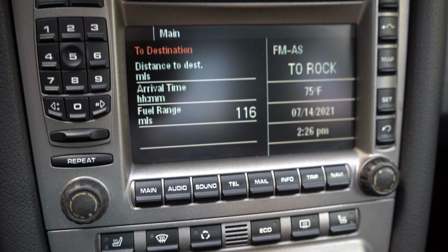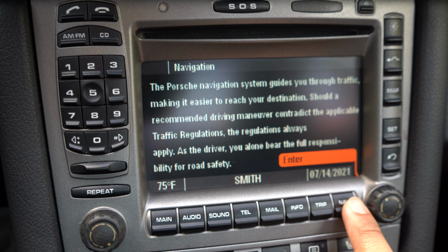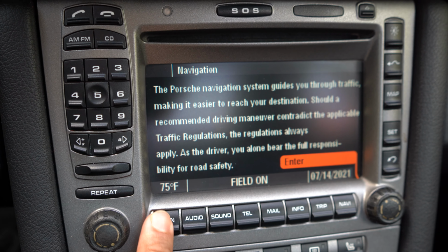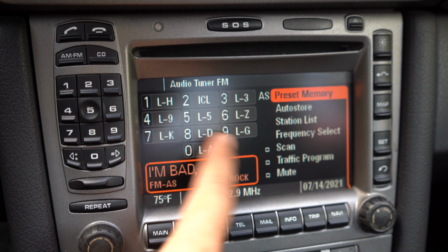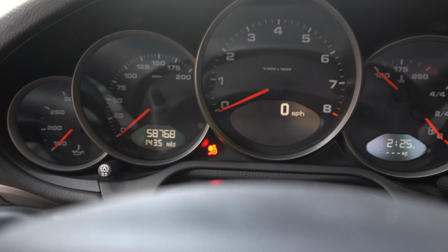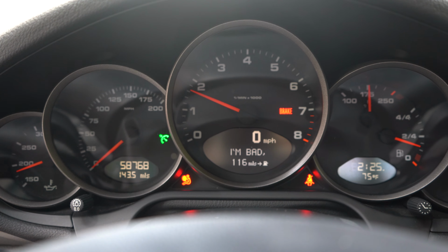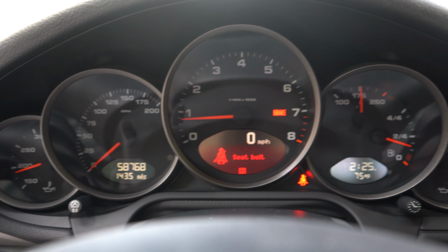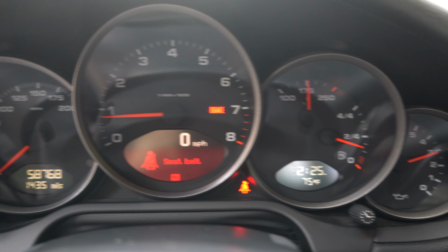Climate control is totally separated from the screen. You have the little exhaust button like I already mentioned, and the heated seat buttons here as well. Gauges are classic Porsche and very easy to understand, with that large tachometer in the middle with the 7,000 RPM red line. And this thing sounds glorious at 7,000 RPMs. Of course, you have to put the key in it, and that is on the left side here. Traditional Porsche stuff.